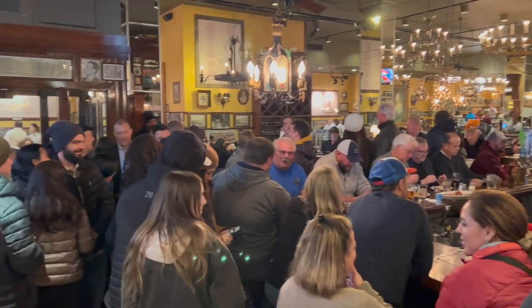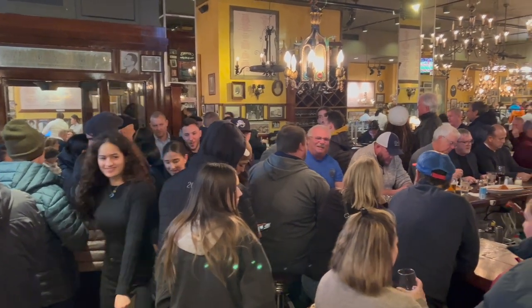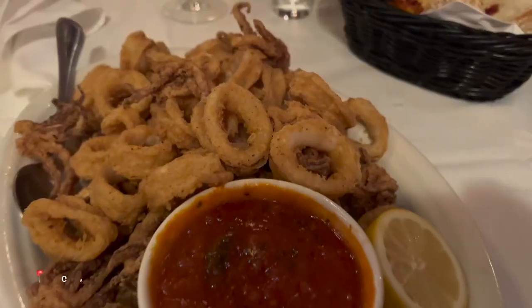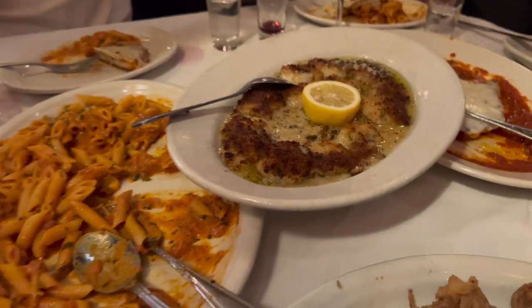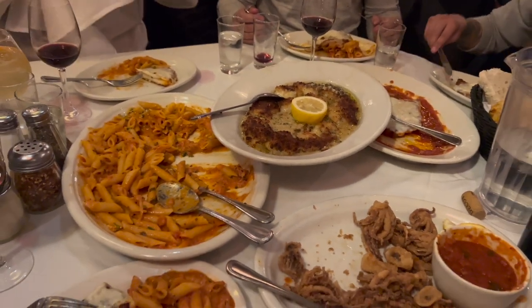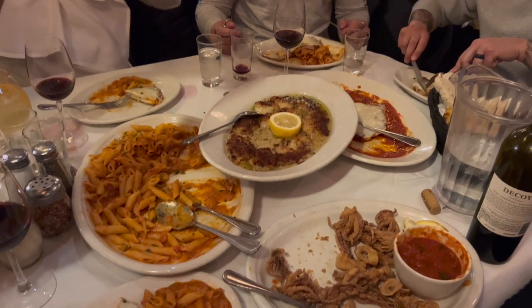So last night we ended up going to Carmine's actually, and it was all of ours first time there, but we really enjoyed it. The food is in like big portions, and then it's just basically meant to be shared. And even then, there was just so much food, but at least it was good quality food in my opinion for it being such large portions.